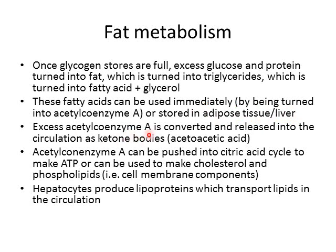If there's too much acetyl coenzyme A, it can be converted and released in the circulation as ketone bodies. One of the ketone bodies is acetoacetic acid. Or acetyl coenzyme A can be pushed into the Krebs cycle to make ATP, or it can be used to make cholesterol and phospholipids, which are both important cell membrane components. So as much as high cholesterol can kill you, you need some cholesterol to make new cell membranes and to renew your old cell membranes. Hepatocytes also make lipoproteins, in other words, HDL, LDL, VLDL, and these transport our lipids in our blood circulation.